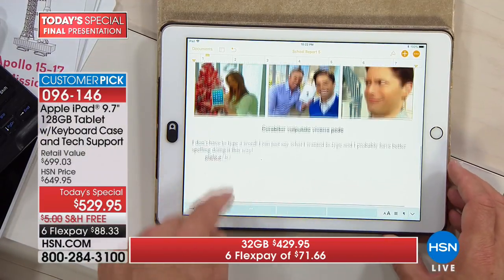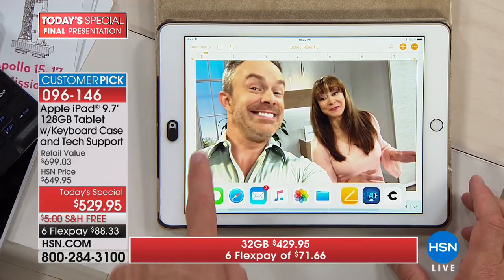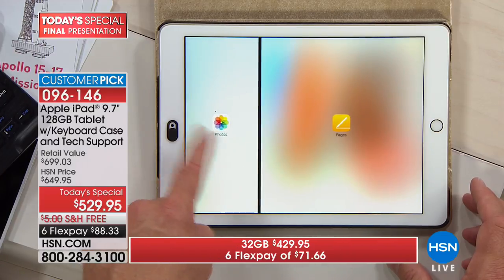I'm in here, I wanna drop in a photo because I wanna just customize it. Oh, I don't like that photo anymore. So what do I do? Do I have to close this down, shut it down? Nope, I can multitask, I can go down here, I can pull up my photos. How do you do it? Hold it down, drag it over to the corner, drag and drop. Yep, just drag and drop.